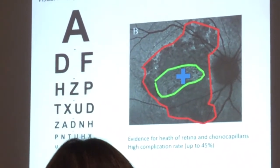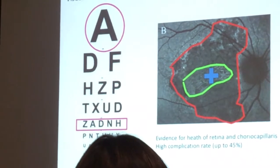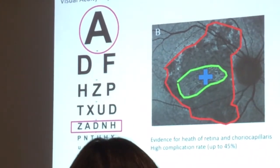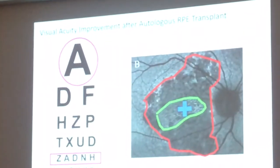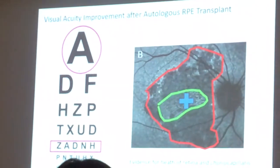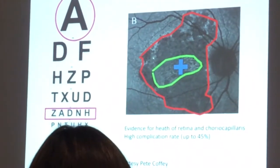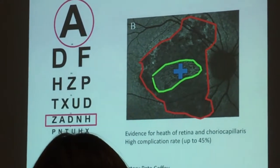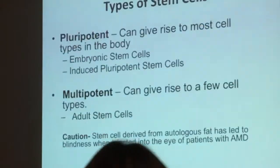And what we saw is that visions were very, very poor. But when you did this, visions improved dramatically. And on adaptive optics, you can see the outer segments. So at least there was this proof of clinical evidence that if you did go into an area of geographic atrophy and you did replace it with RPE cells, about 45% had improvements. But there was also a high rate of complication from PVR and retinal detachments from taking that graft out of the periphery. So this led us to think, is there another way to not do an autologous RPE transplant, but have something that is safer, but still accomplishes the same goal?